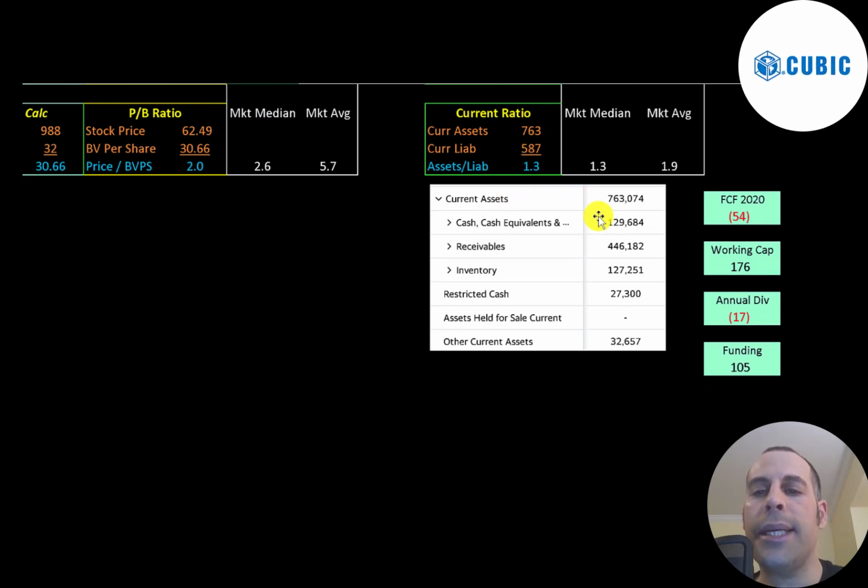And their current assets are $130 million of cash, $440 million of receivables, and $130 million of inventory. So it does look like the company has enough funding to get through the next 12 months without needing to take on any more debt. They did have negative free cash flow, but they have positive $176 million of working capital, and they have a $17 million dividend payment. That gives them $100 million of funding, assuming they have a similar free cash flow in 2021.